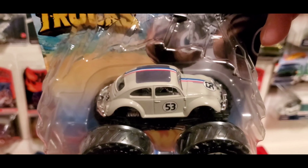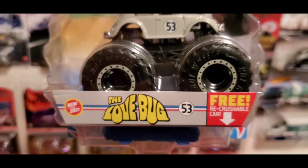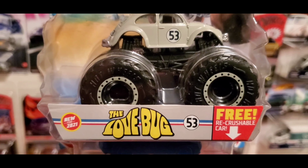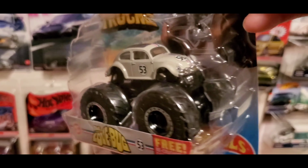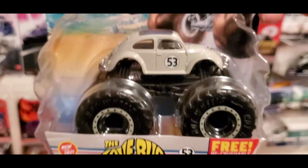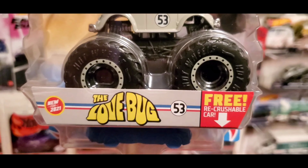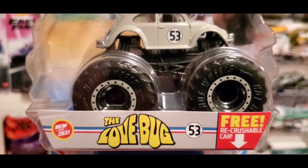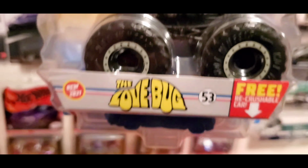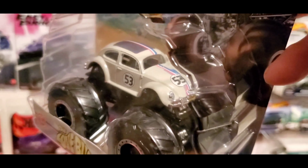When I saw this one, I had to have it because I'm into all Volkswagens, especially the drag bus, the T1 pickup, the drag truck. I mean, all the Volkswagens are just awesome, sharp, square back, just awesome. I like the Volkswagen series stuff. So anything Volkswagen, you will see me pick it up, especially if it's a Matchbox, Hot Wheels, or Monster Trucks. This one's the Love Bug. It's pretty much the same casting as the one I just showed you, just with the Love Bug deco on it.